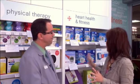So they take it in the office. That's just a snapshot. Absolutely. Love the idea of monitoring blood pressure. Definitely. Along the lines of heart health, you have some products that you carry.